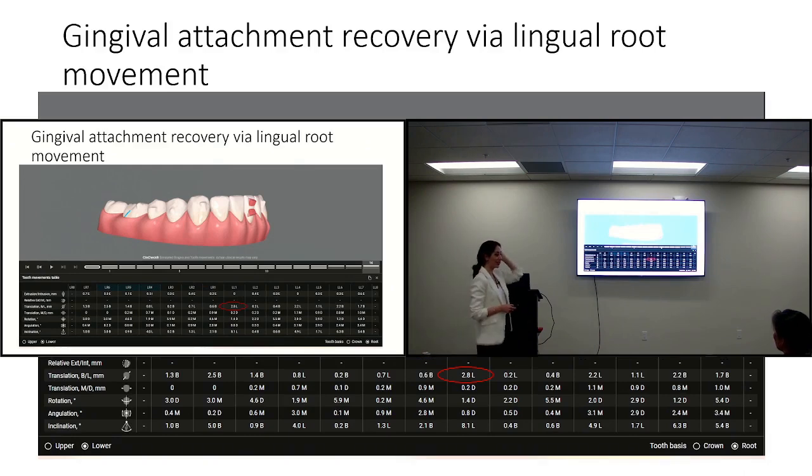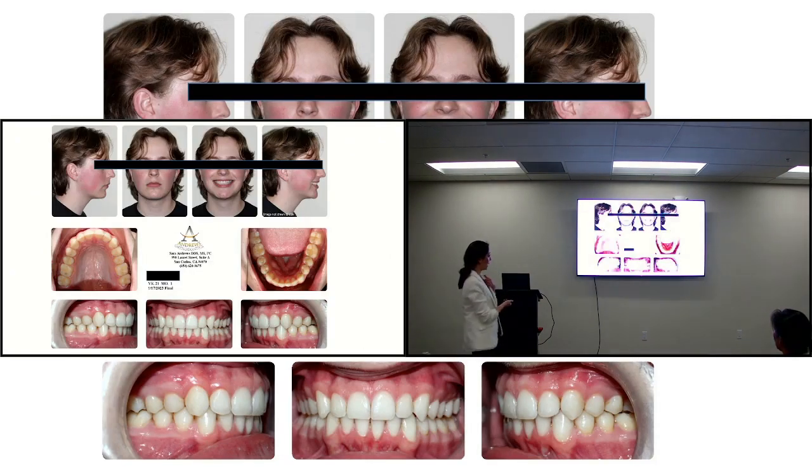This is Jonathan Nicozis's attachment. Honestly, it doesn't matter what attachment you have on there. Just put an attachment, something with that flat surface on top. Put a chunky horizontal attachment, and that's key. You see the lower left one, 2.8 millimeter lingual root movement. That's a huge amount, almost 3 millimeters of moving, but you need to build that in to make that work. So then, yeah, recovered.